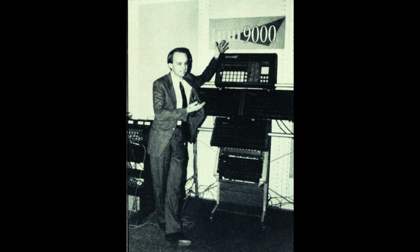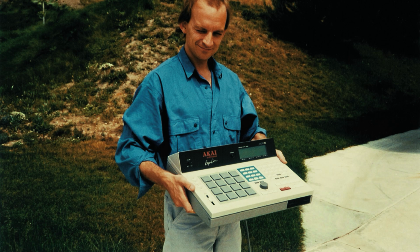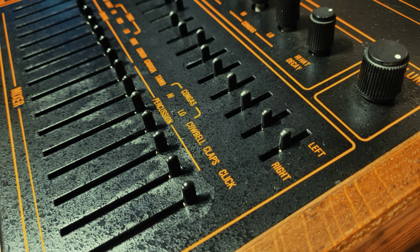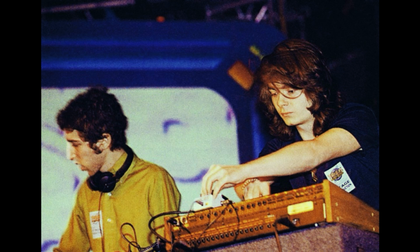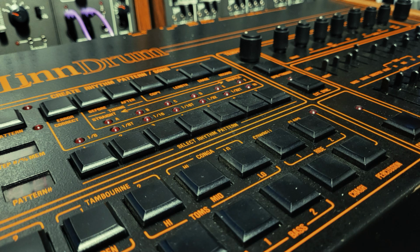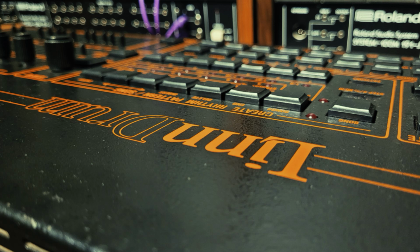A familiar story unfolded, which was that as Linn Electronics went out of business with Roger moving on to the also very famous Akai MPC series, the LinnDrum fell out of fashion and was picked up cheaply secondhand by the next generation of musicians who used it in a different way. One such example is Daft Punk, who rocked a LinnDrum in the mid-90s. As things have come full circle and vintage hardware fever has set in, an original unit will set you back a lot of money nowadays, and that's likely to keep on climbing.